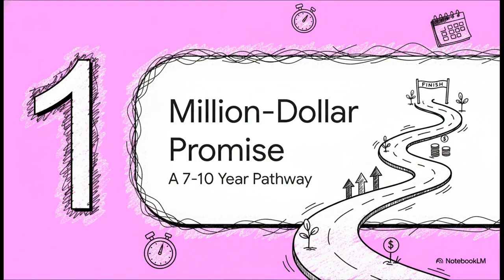Okay, let's get one thing straight right off the bat. This is not some get-rich-overnight kind of deal. Nope. What we're talking about here is a solid, dedicated plan to build serious wealth. But it takes time. We're looking at a 7 to 10-year horizon. So yeah, definitely a marathon, not a sprint.